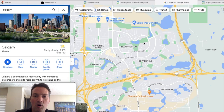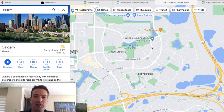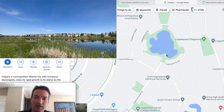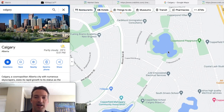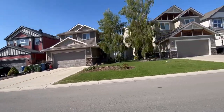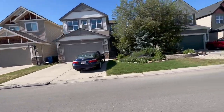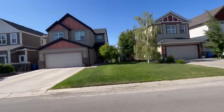There are some water features, not as many as in Mahogany. If you're curious, where I was filming my opening scene was actually right here in the Copper Pond, right over here. So there are some luxury homes backing onto the ponds. I think the highest that I've seen lately was a home that went for like $750,000, but that's pretty rare. Most of these homes are in the average price ranges, like the 500s to 600s.